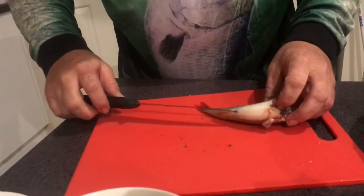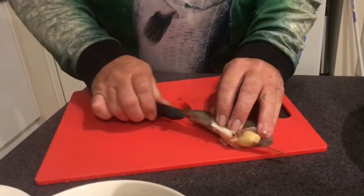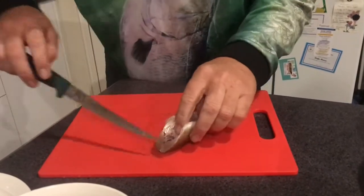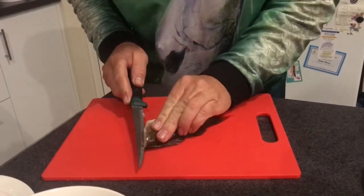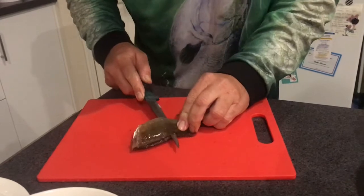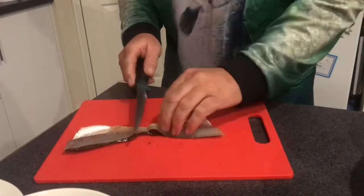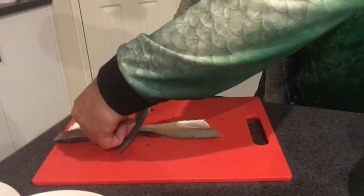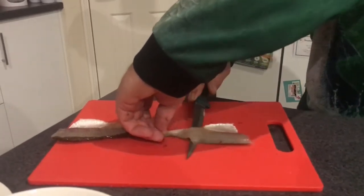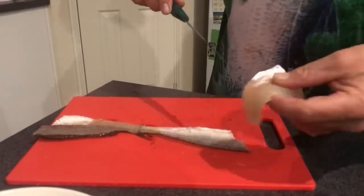Just up the guts there. Split that. Oh, this one's full of eggs. What I'm going to do is I just cut along that backbone there. Just cut straight along there like that, like so. Then fold it over like that, and then I come down there like that. I'll take the skin off. Leaves me with the fillet.